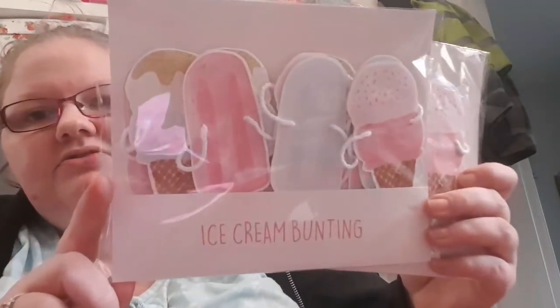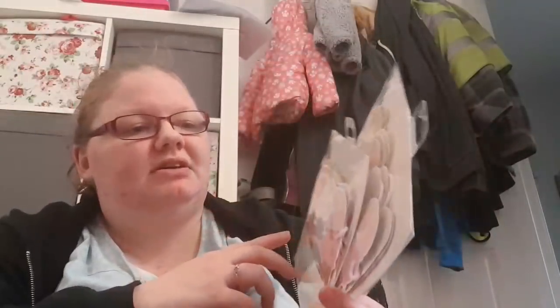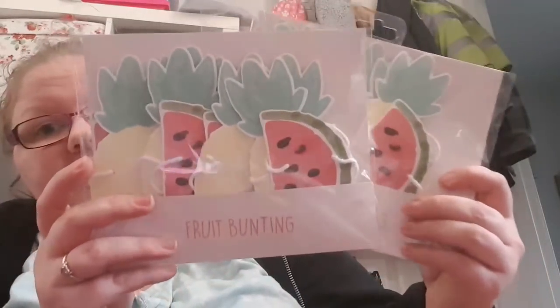And these are the ice cream bunting. Sam also picked these up. So I got two for myself. And Sam was desperately looking for the pineapple ones. So I found them. So I've got two packs for Sam. So they'll be getting sent off this week.